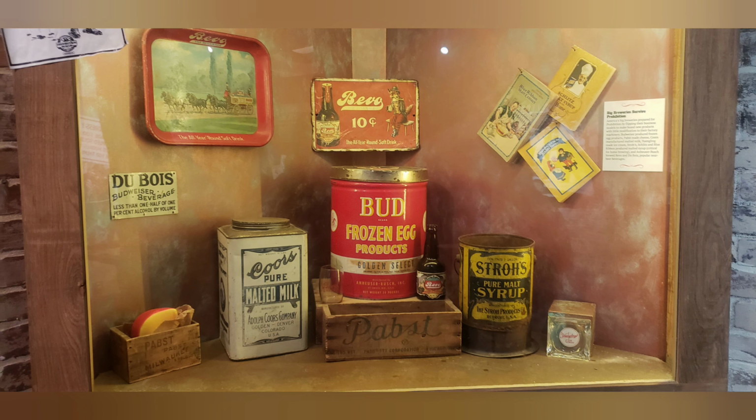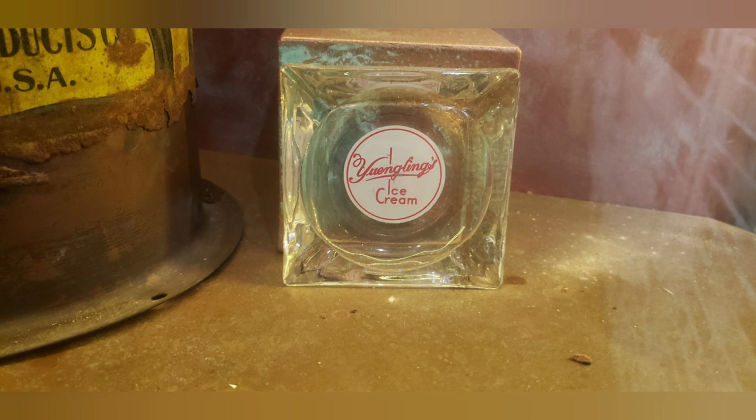Georgia and I really enjoyed Skidaway Island, Tybee Island, and historic Savannah.